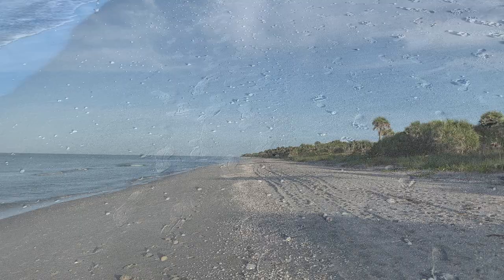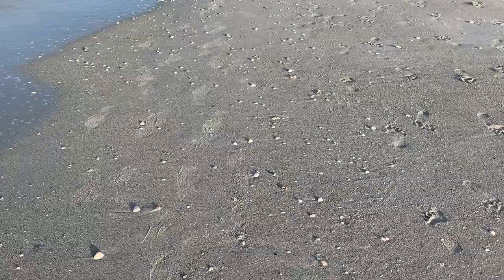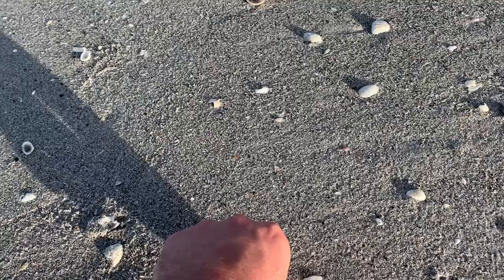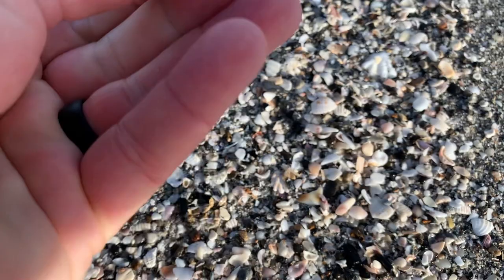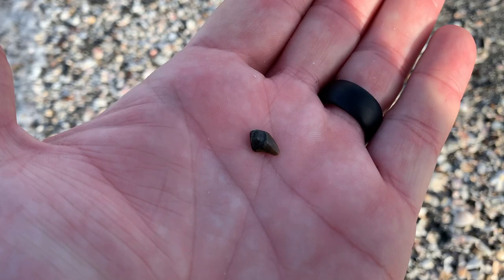Alright, as we're walking along here, trying to see if we can see any shark's teeth. Oh, hey, oh. Is that one? Yeah, there's one. Okay, let's keep looking. There's one. It's a nice one, actually. Let's see if we'll find any more. That one? Yeah, there's one. Where is it? That's just a nice small one there.